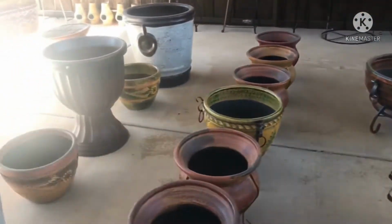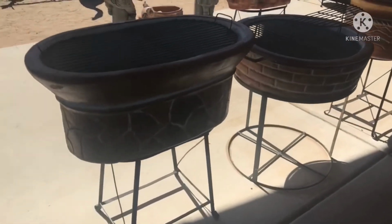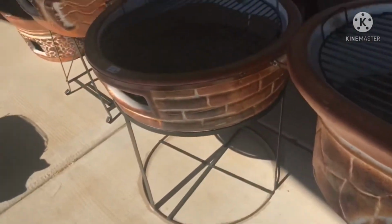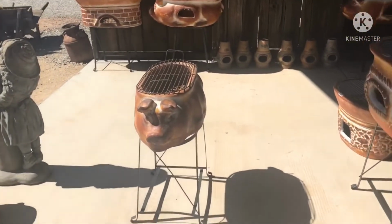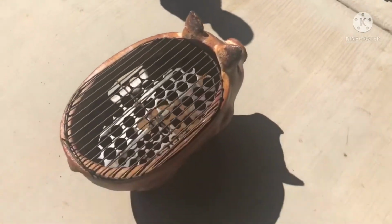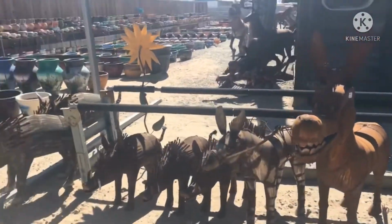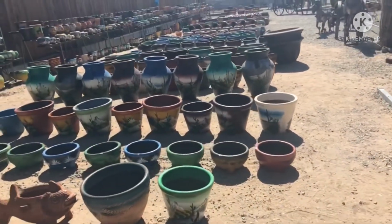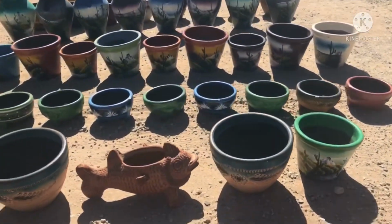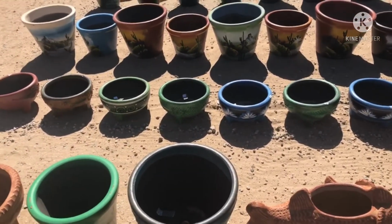Coco Pelly. Oh, this one is made of clay. Wow. 270. Baboy. Another baboy. How cute that is. Walking back. 24. $30. Okay, thank you.